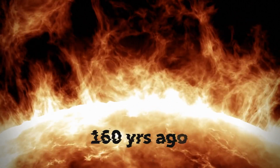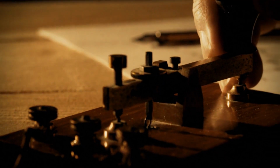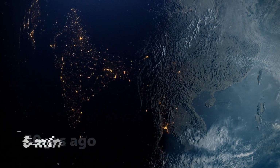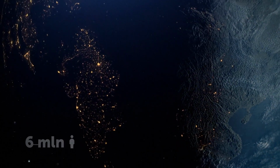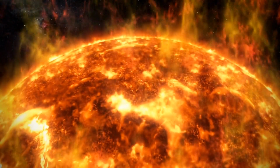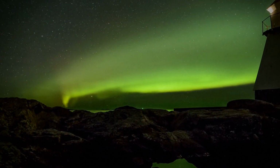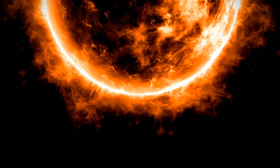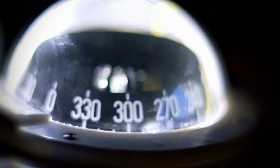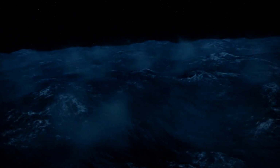About 160 years ago, a strong solar flare caused severe issues in global telegraph communications. About 30 years ago, a solar flare left 6 million people without electricity for 9 hours. One theory says strong solar activity could have caused the sinking of the Titanic. It happened on the same night as a fascinating northern lights show. Some people believe a solar storm behind it had possibly disrupted the ship's communication systems and navigation, leading to one of the greatest unsolved mysteries ever.